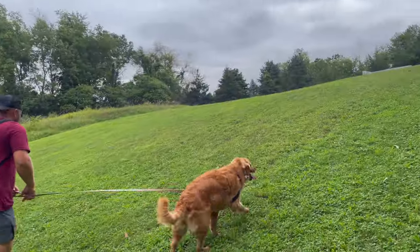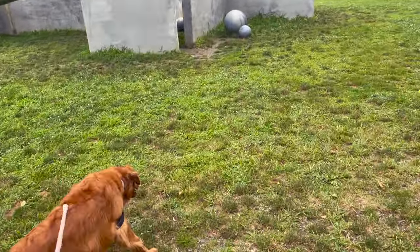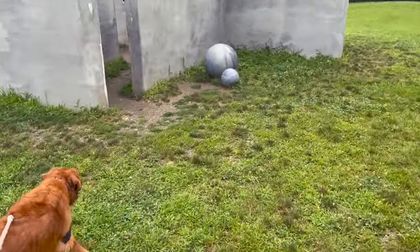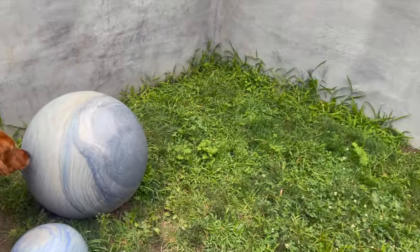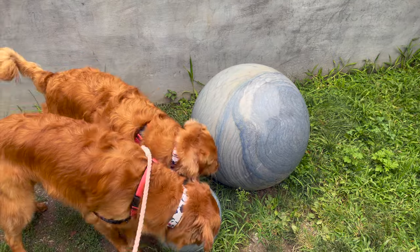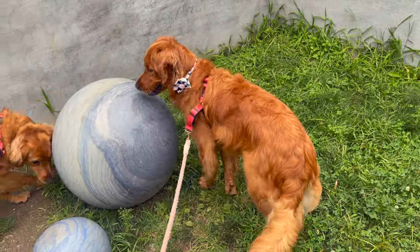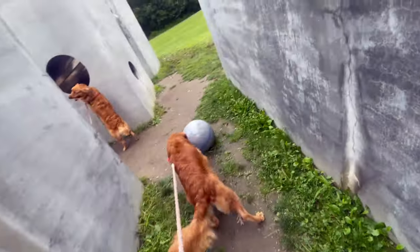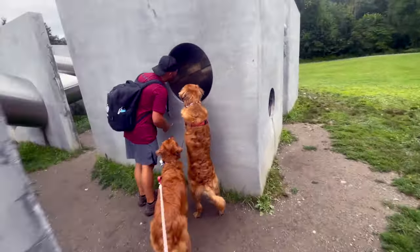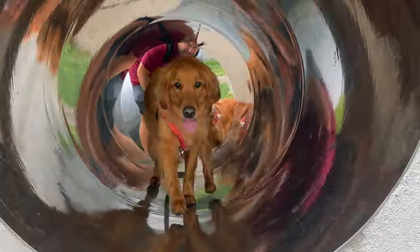Then we came across these giant balls, and you already know Larcy was losing her freaking mind trying to get to them. They weren't real balls, but it doesn't matter. They were still the shape, so she was super pumped about that. The girls had so much fun at this little section. They were going in between the little tube things and the walls, and they just thought this was the coolest thing ever. It was really cute to watch them.